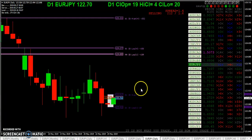It's a set and forget trade in a way. You could put a buy stop here and a sell stop there. When price triggers, then you're in the trade. You've already got your stop. Where do you take profit? Good question.